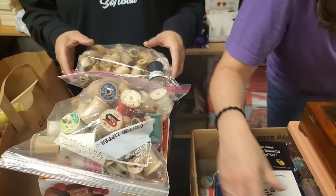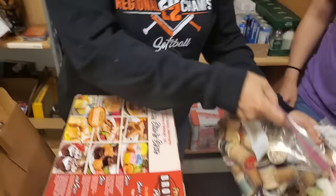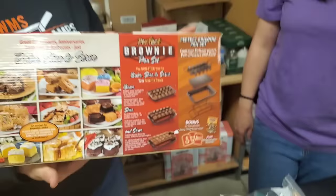All right. Bobbins. Look at those. These are the wooden bobbin-type things. Somebody's going to like them for crafts and stuff, probably. Brownie pan. That way you always get an edge piece.